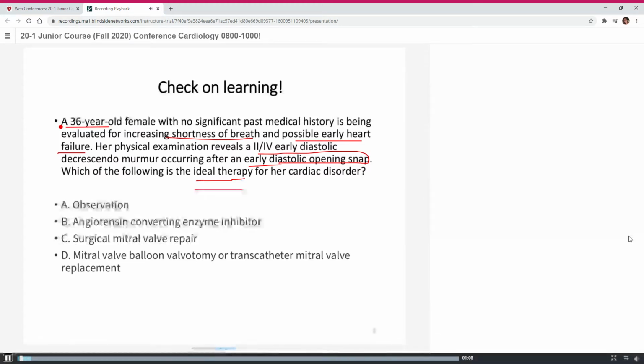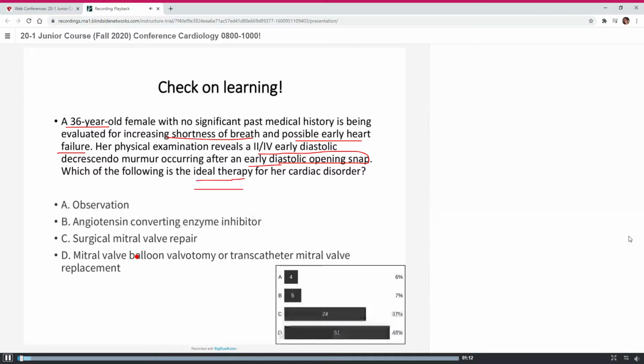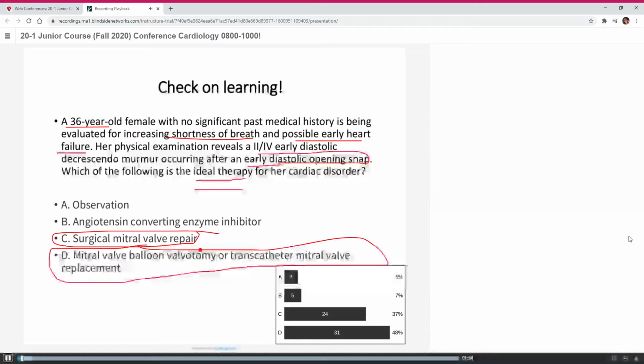All right, good. The majority of you went with the right answer, which is mitral valve valvotomy or a transcatheter mitral valve replacement. The difference is this is an open procedure. You've got to open the chest and replace the valve. So the ideal therapy is to do the least invasive, like doing laparoscopy for surgery. You want to do the most minimally invasive process first. You can either do it with a balloon valvotomy or a transcatheter mitral valve replacement. Those are the options you would want to pick. So least invasive first, always.